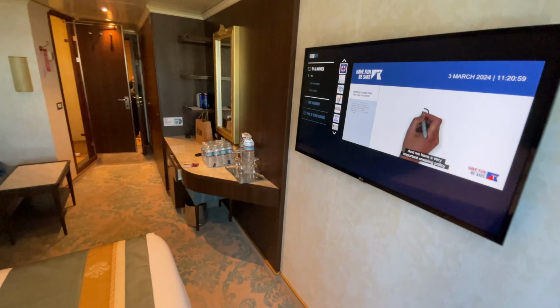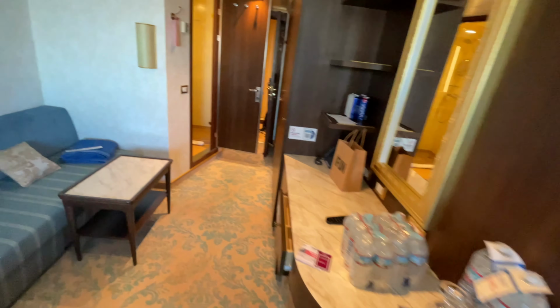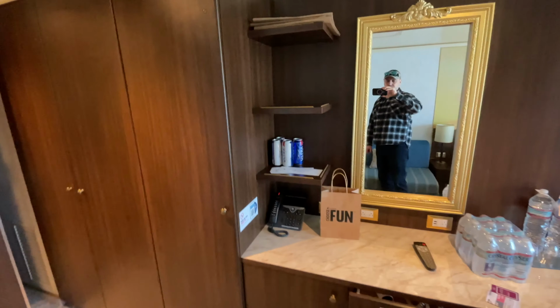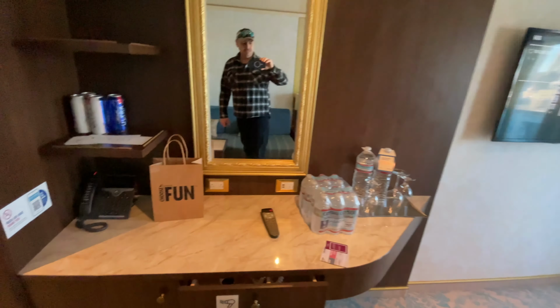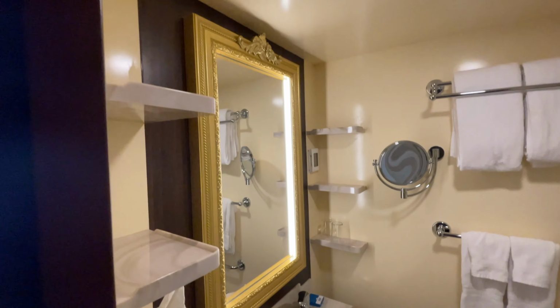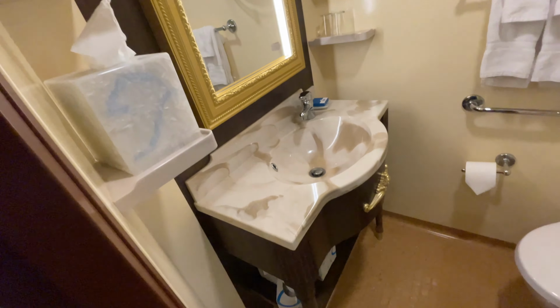Nice large TV on the wall. Plenty of room. The couch was fantastic, and it was nice having that table to put our stuff on. The counter was more than big enough to hold the laptop while we worked. Beautiful bathroom. Loved the glass shower and the decor of gold accents.